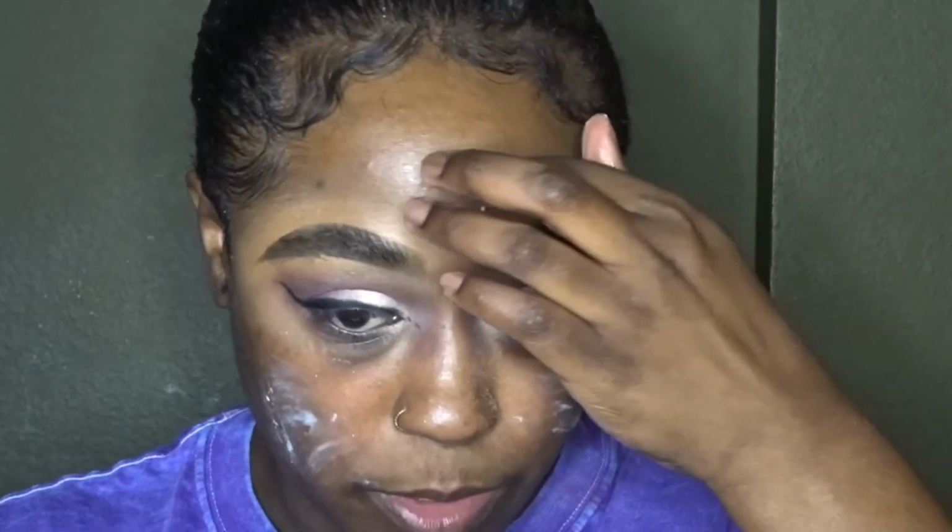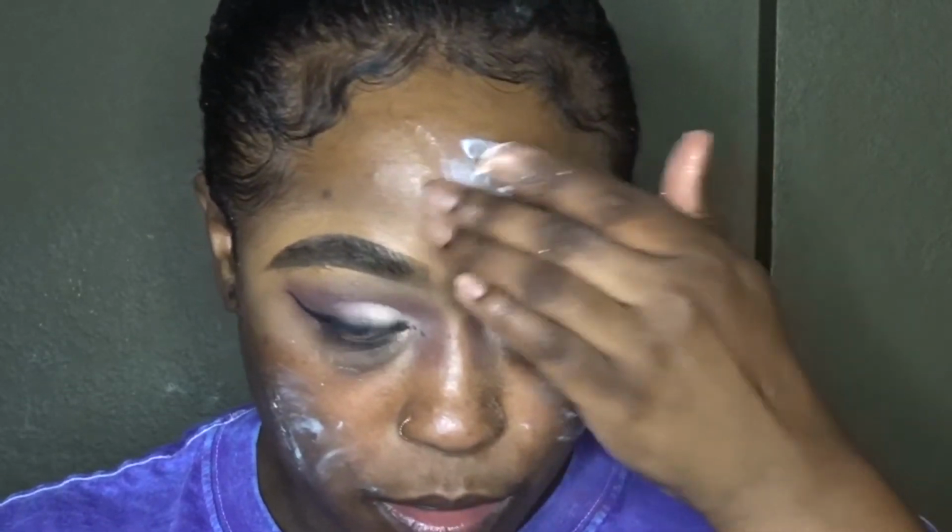So what I'm going to do is take a primer, any primer that you have. I'm not going to show it to you because I did leave the top off of it and it looks pretty icky. But I'm using the Tarte Timeless Smoothing Primer. And that's what I'm about to put all over my face. So I told you that I left the top off of it so the consistency is just really thick and crummy. But don't worry, we're not blending it out with our fingers, no way. I'm just putting it on with my fingers.